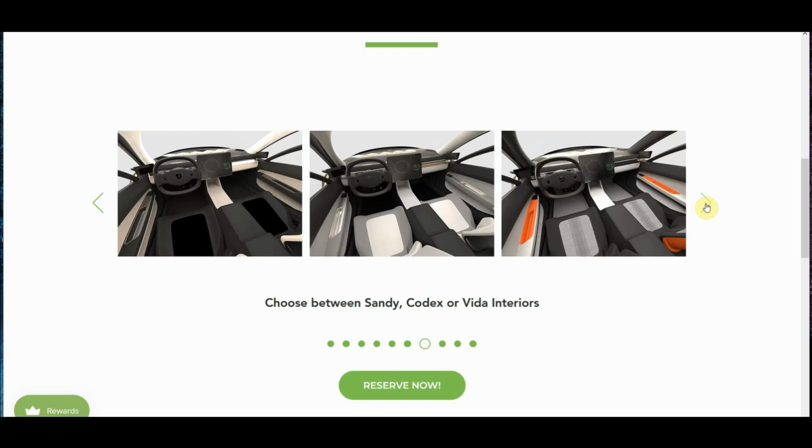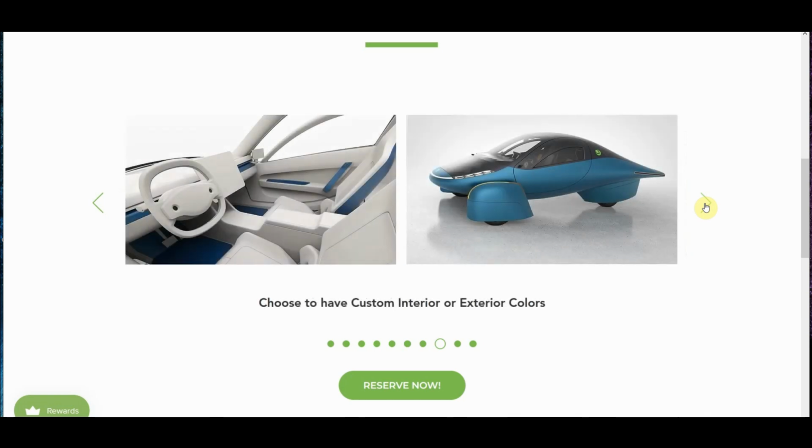I think, if I'm not mistaken, Aptera is actually the first vehicle to have this minimalist interior, where it's just a monitor, a steering wheel, and very few buttons. I remember the original Aptera, even the pedals had a plus and a minus. So they had a minus on the brake and a plus on the gas. So the interior designs were always nice.